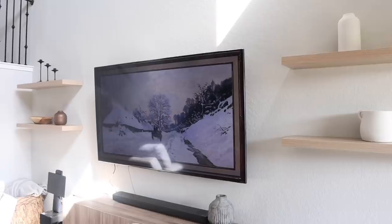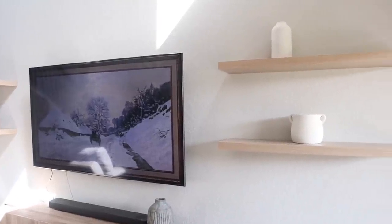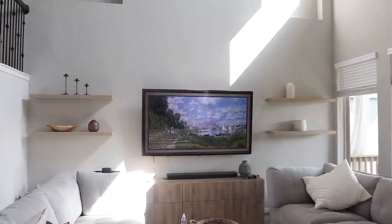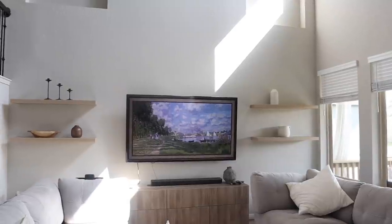So here's a quick look at our living room. This is obviously a high traffic area that I am going to be decorating in today's video. I already started to take down some of the decor off of the shelves, and I'm going to take everything else down and put it all on the table.